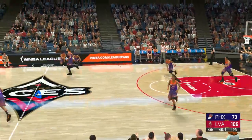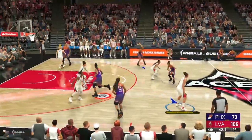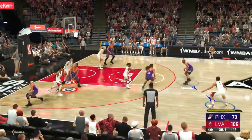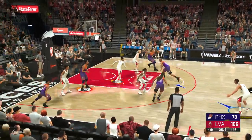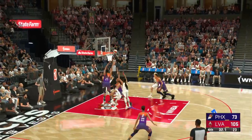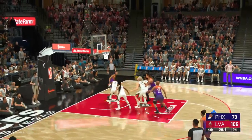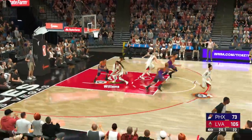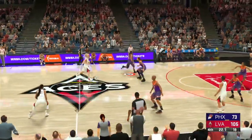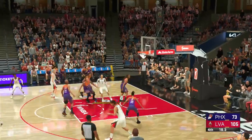Bell. Now here's Jefferson. Outside Sims. She's guarded by Williams. Here's Coates. Tough sequence there. They just couldn't get it to fall. And they're making this a runaway. Yeah, the only question here for us to follow is how big the lead will eventually become.